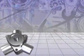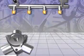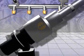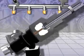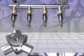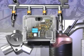And this is how the system works. Through a high-pressure pump, the fuel is pumped from the tank into the fuel rail. The amount of fuel is controlled by magnetic valves which open and close within milliseconds. The entire engine management system is supported by numerous sensors and control elements. The heart of the system is the electronic control unit.